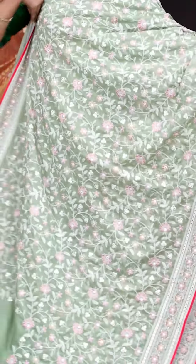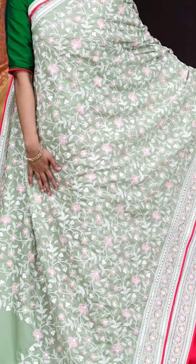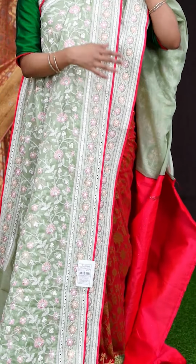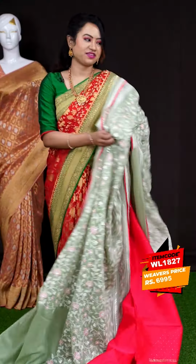Now it's time for our next saree. A beautiful pista green colored saree, very uncommon color all over the body. The saree has got this multicolor thread work, flowers and leafy design with gota pathi work. Very beautiful. Check out this self thread work border with flower and stone work. Check out this self thread with stone work designer pallu. Check out this red color stonework designer blouse. So the item code of this beautiful saree is WL1827 and the weaver's price is only 6,995.